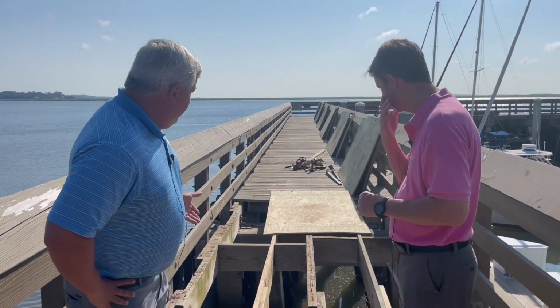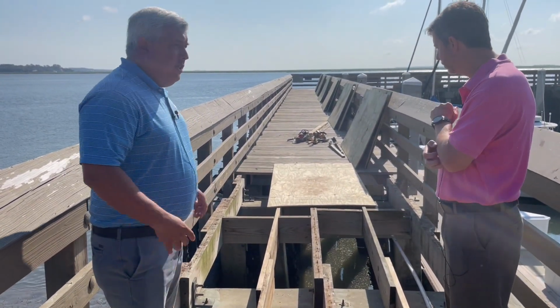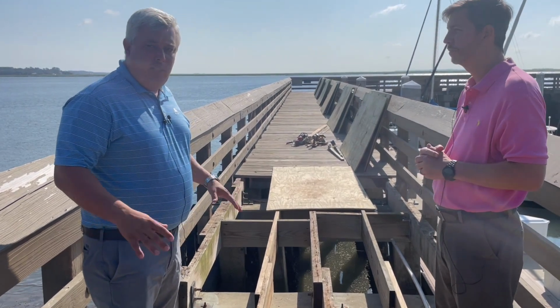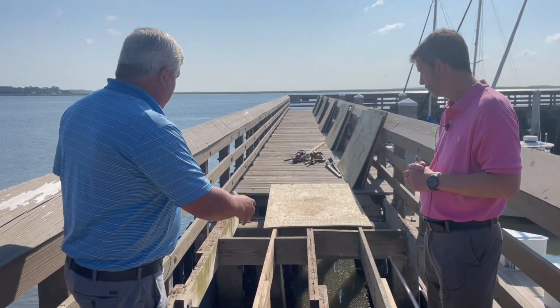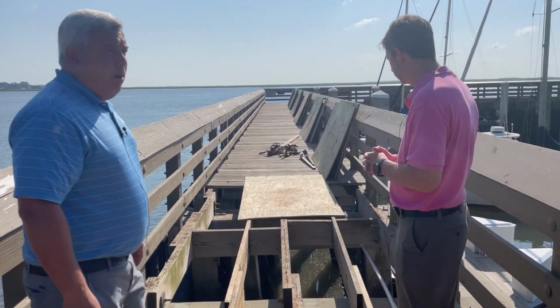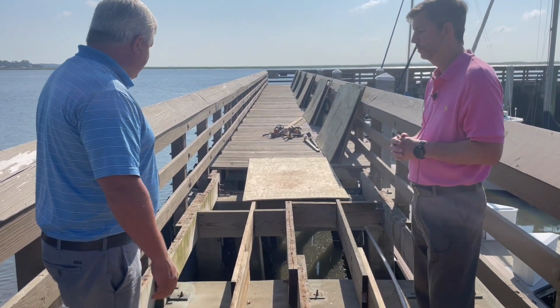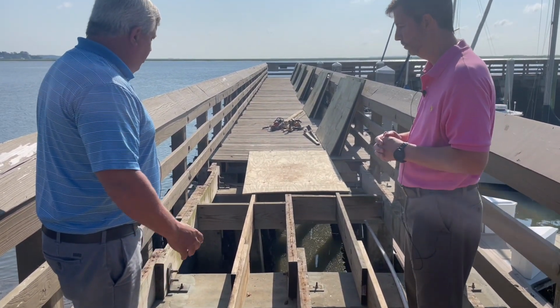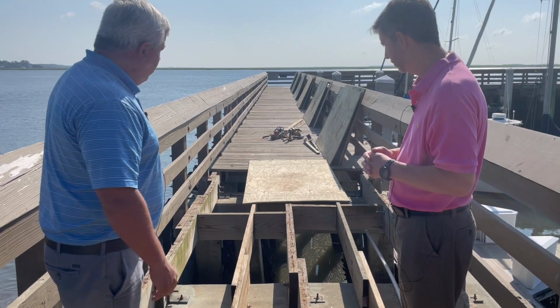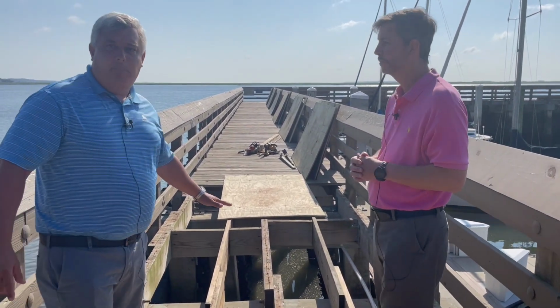We're in the process right now of going through and removing the existing deck boards. One of the biggest challenges with this pier is the original structure, which you can see are the outside stringers and the center stringer, were about 3 feet apart. So we had a lot of flex within this system. And so we are actually going in and adding additional stringers down the middle, sistering everything together, going over the top, adding plywood. So the first phase of this is going to be kind of the demolition.